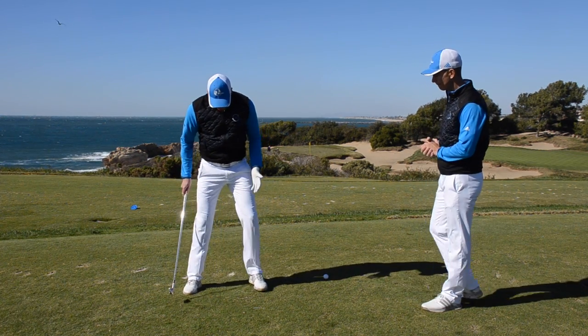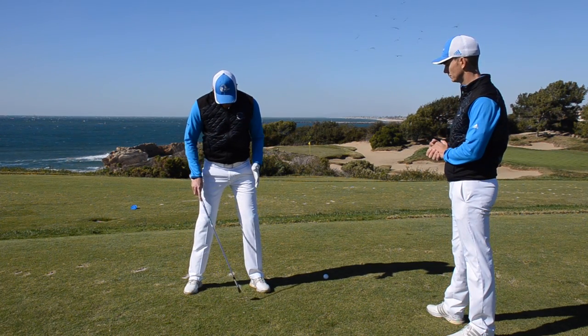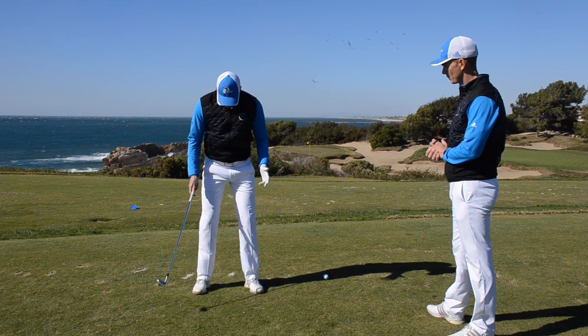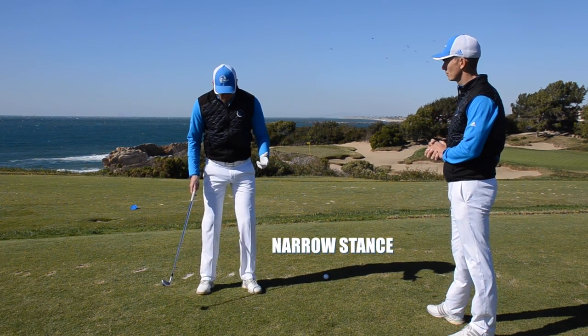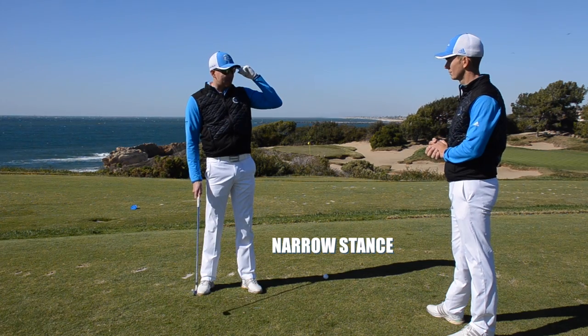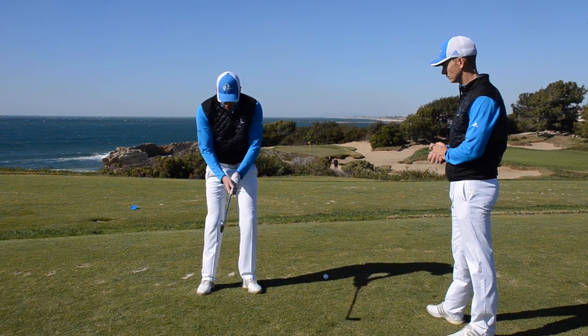My normal stance for a full shot would be something like this, with the ball position maybe slightly further forward of the middle. So straight away, we're going to narrow my stance. That's going to take power out. The main reason is it's going to tell my brain, hang on, Piers wants to hit a softer shot here. So it's a good key for my brain to do that. Ball position we'd put in the middle. You'll see when we hit the shot in a moment.